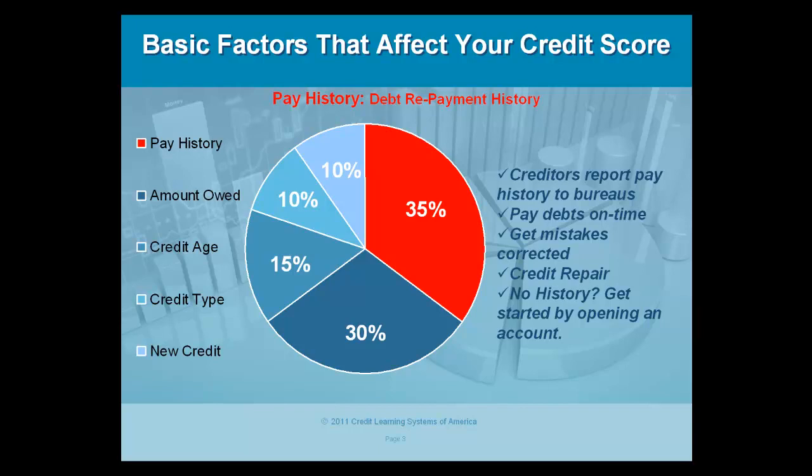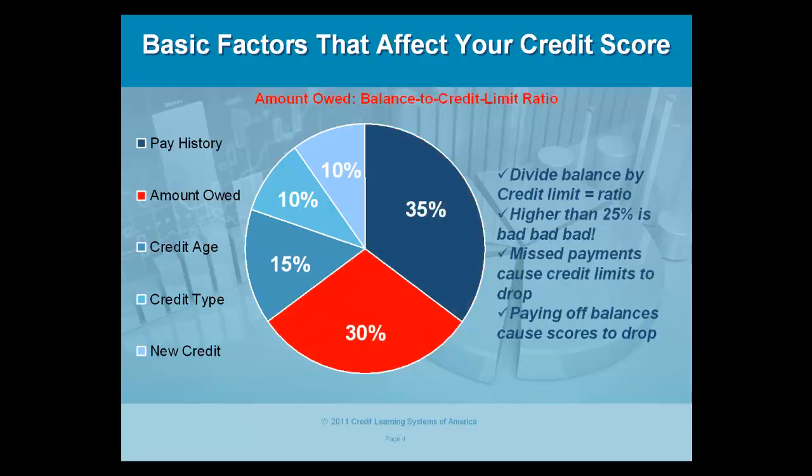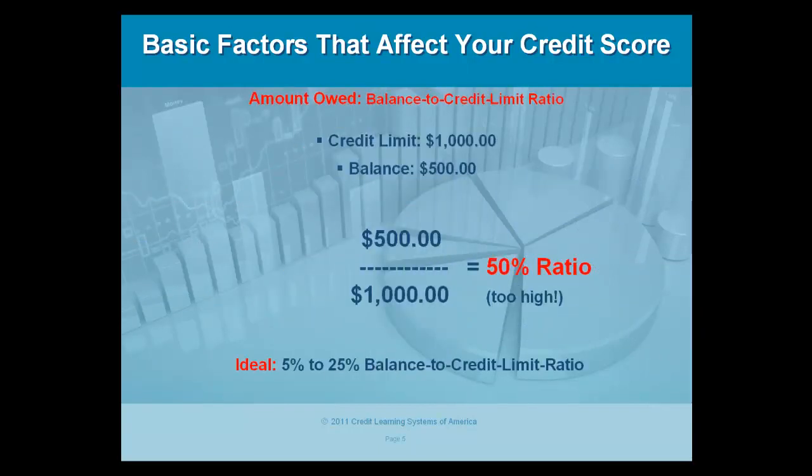Next is your balance to credit limit ratio. This is a little nerdy, so I'll break it down for you. 30% of your credit score is based on your balance to credit limit ratio, or in other words, how much of your credit limit is debt. To figure out your ratio, divide the balance by your credit limit, and it will give you the percentage of your balance to credit limit ratio. For example, if you have a $1,000 credit limit and your balance is $500, that would mean you have a 50% ratio. Yeah, that's way too high.